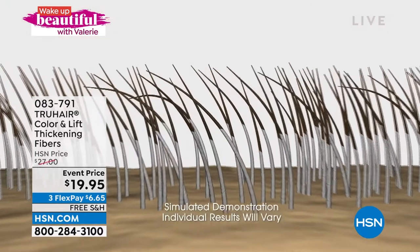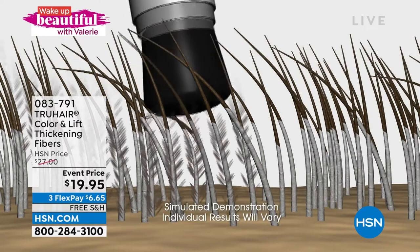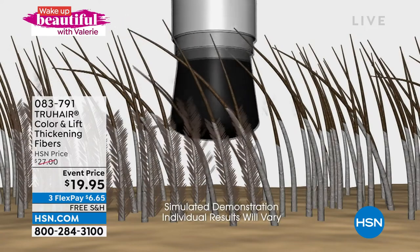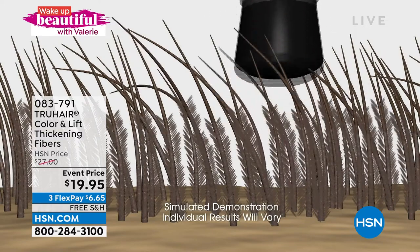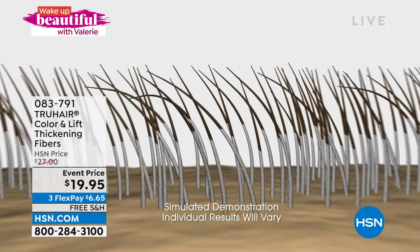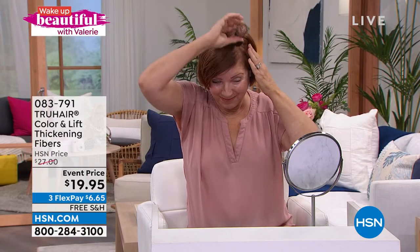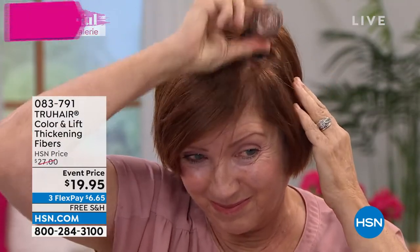These fibers make the hair look full. You can see that root area right there. So this formula actually adheres to the scalp and to the hair. So if you have thinning hair, bald spots, areas where you can see that scalp, you can't see them anymore. Best part, we know it's hot outside. We know that you're going outside and you're sweating. This is staying in the hair until you actually shampoo it out, Val.